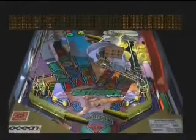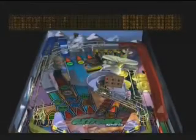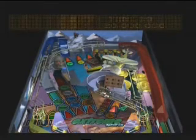Anyway, this table is called Extreme! And yes, I do actually like this table, even though I suck at it. As you can most probably see, this table is about extreme sports, so bungee jumping, BMXing, stuff like that. Oh yeah, and also mountain climbing, which is the one that I've just activated here.